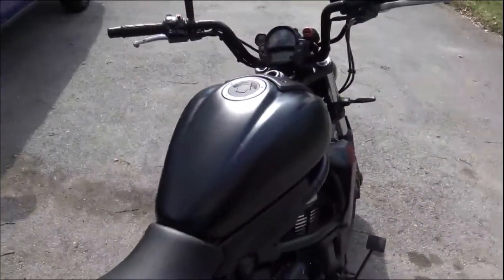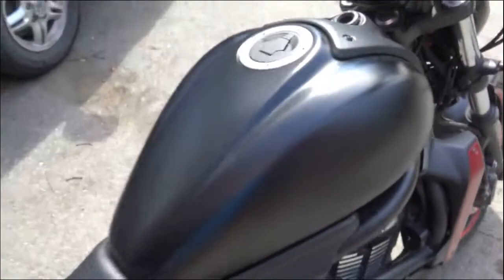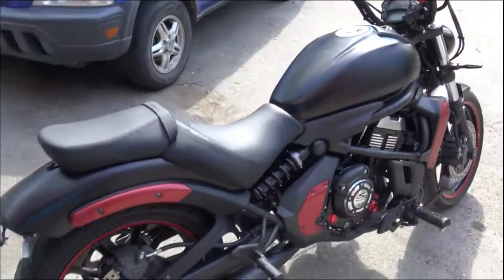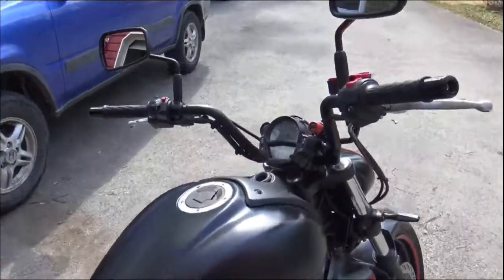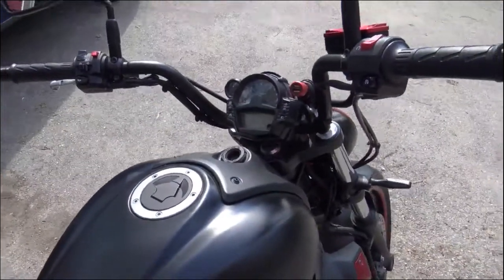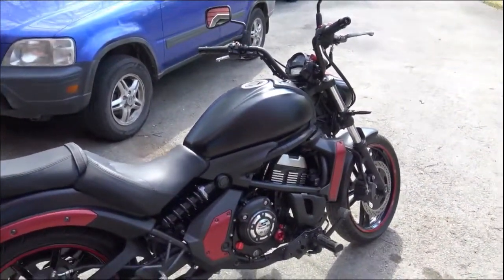Of course, as soon as I got it home, I rested some metal piece on it and put a little scratch there. So I tried to touch that up as best I could, and I'm okay with it. This is my bike, so I'm not really looking to sell this thing. I'll probably have it for quite a while. It's got low miles. I'll turn it on here in a moment, we'll look at the mileage. I think it's got about 2,000 or just around there.